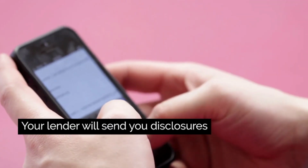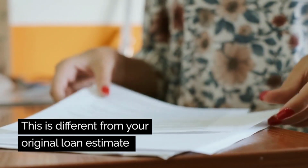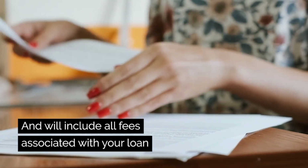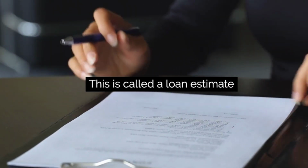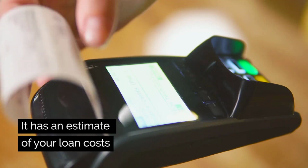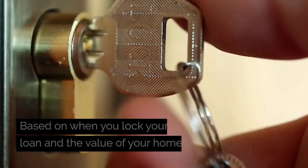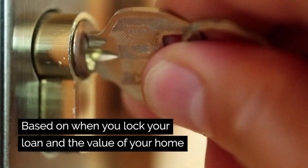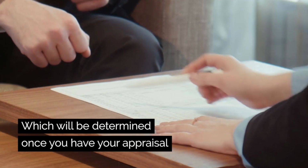Your lender will send you disclosures. This is different from your original loan estimate and will include all fees associated with your loan. This is called a loan estimate, and it is just that, an estimate of your loan costs. These costs may change through the process based upon when you lock your loan and the value of your home, which will be determined once you have your appraisal.